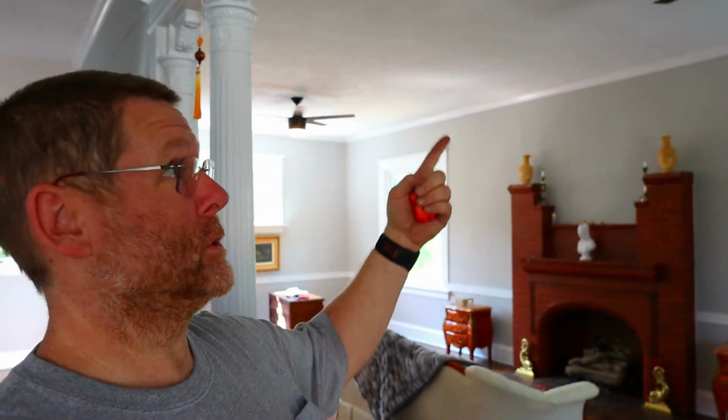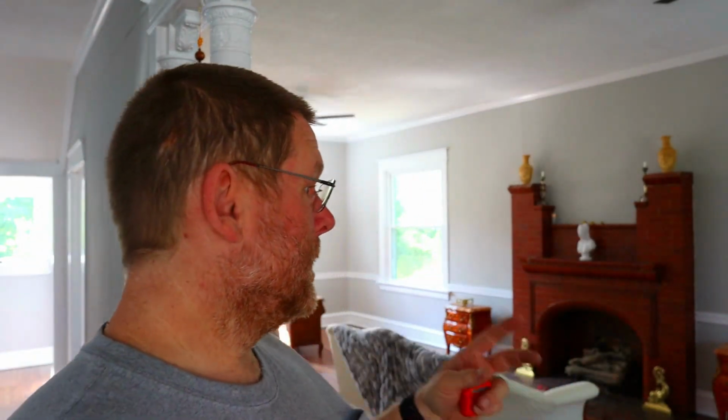You can see these fans. Well, there's two. I just turned the other one off so there was no chopping effect when I was talking. They all work. Now, let me show you something about this living room that obviously was one of the first things I found that was wrong.